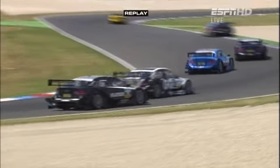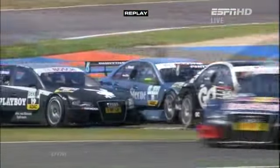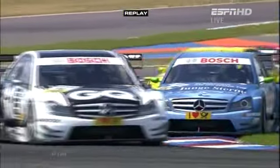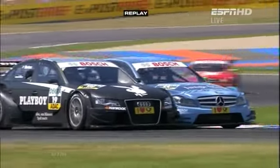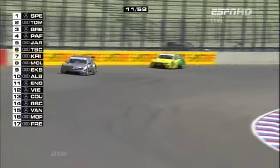As we see Eduardo Mortara losing out there. So the Playboy machine under some pressure from Vitoris. So first the attack by Engel, then Vitoris, and then you can see how Mortara getting sideways, a little tap into the side of that Audi, but managed to hold it all together, but had to concede. Right, back to the front we go.